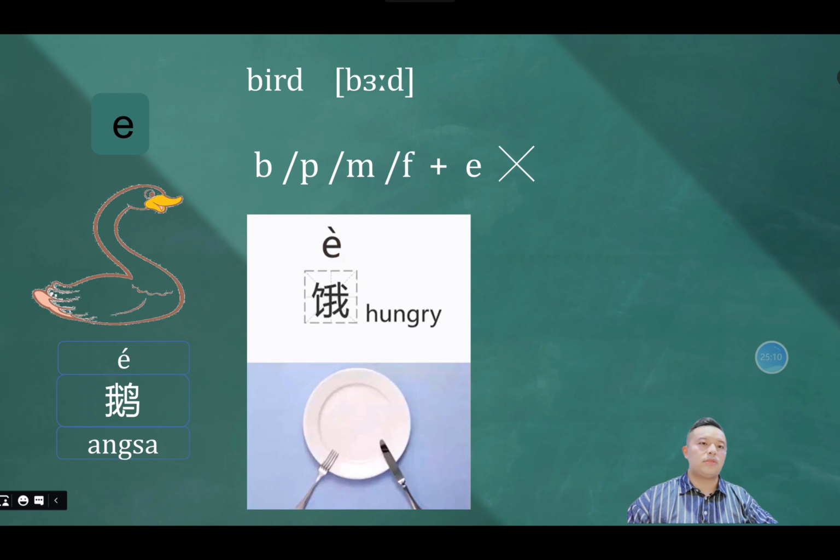Let's see, the goose on the left side is called U. Okay, so it's almost time for dinner. Have you had your meal yet? If not, you might feel a little bit hungry.